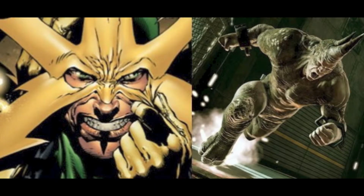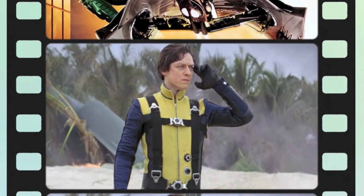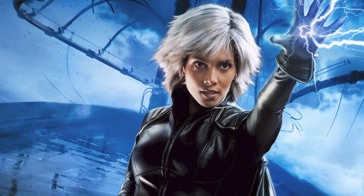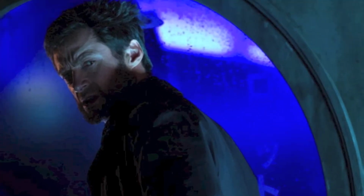We have more Amazing Spider-Man news. Chris Cooper has been cast as Norman Osborn. However, because Electro and Rhino are villains in this movie, you probably will not see him as Green Goblin. James McAvoy talked about X-Men First Class, Days of Future Past. He said Patrick Stewart and him will not have any scenes together. Also in X-Men, Halle Berry is in talks to return as Storm in X-Men Days of Future Past. We got a new photo for the Wolverine.